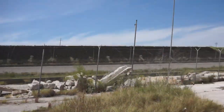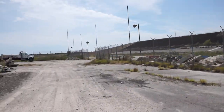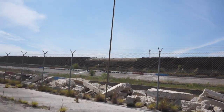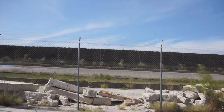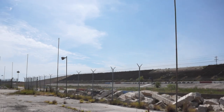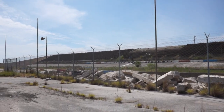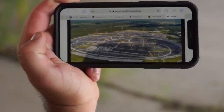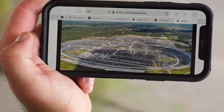So pit lane is right out here in front of us, I believe. I could be wrong, I'm not an expert on this. You can come into here and access the paddocks back there. And of course, the press box right there, which would be overlooking all of this. And there is the start and finish line with the 12 degree incline on there. We're right there. And back before they shut it down, that was the track.